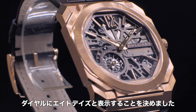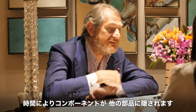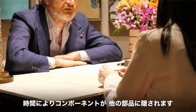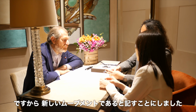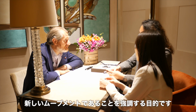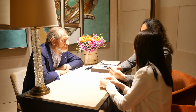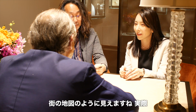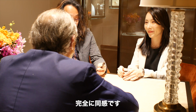We decided to write 8 days on the dial because at a certain moment this part that must hide some components was empty, and we decided to write it down, especially because it's a new movement, so the idea is to underline that this is a new movement. That's why we write 8 days. It looks like a city map actually, in the back. Yeah, I totally agree with you.